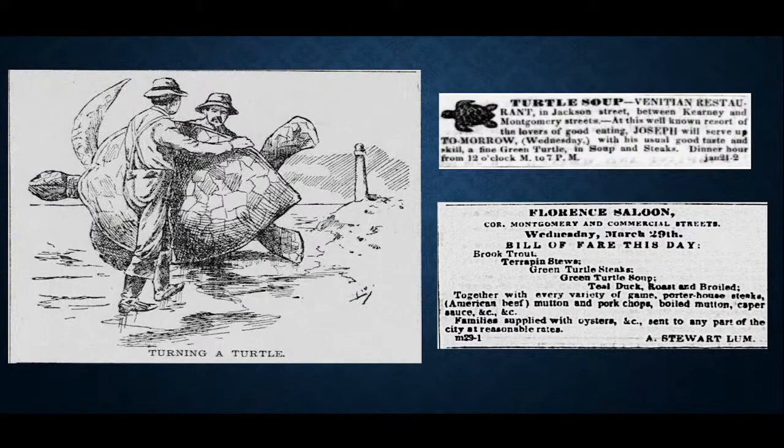At the top is an ad for the Venetian restaurant at Jackson between Kearny and Montgomery. We are between Kearny and Montgomery now, and Jackson's just a few blocks over.